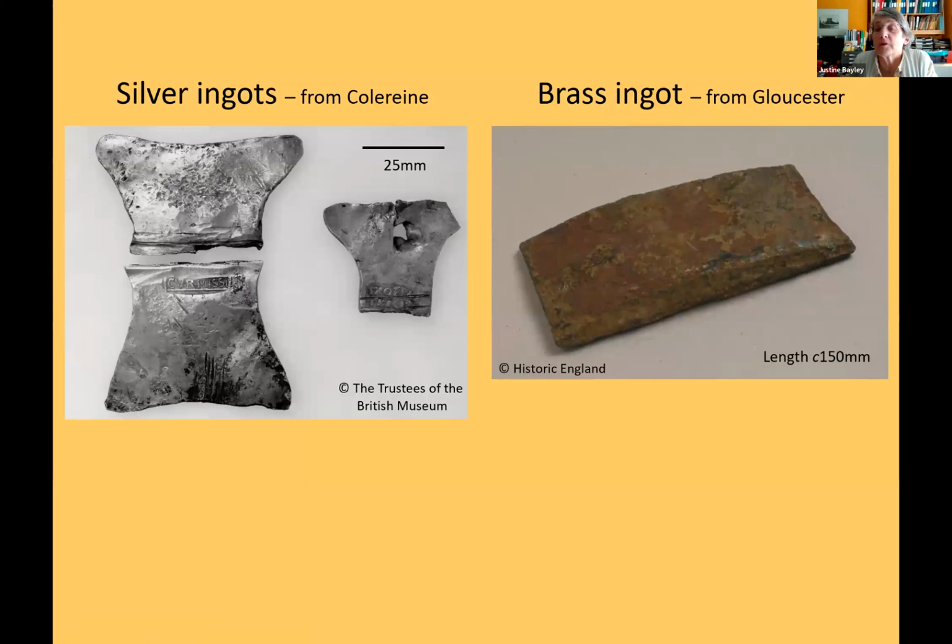Put on some other ingots. This is the brass on the right, the brass ingot, one of them from Gloucester, small, rectangular, but it's in fact been broken from a much longer strip. Sort of think of a bar of chocolate, and this is one of the lumps.